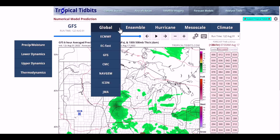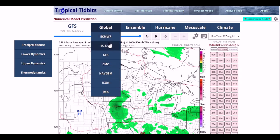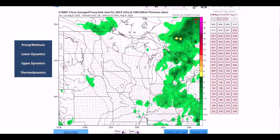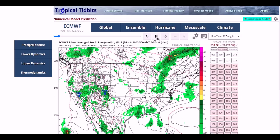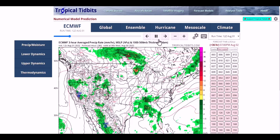Those temperatures you don't really see across the central United States, hence why those anomalies are so strong. I could show you the European now. Let me show you what the European thinks of the storm system first, and then I'll show you the temperatures as well. So again, there it is, Tuesday, right today. It's starting to form across Canada.